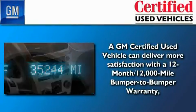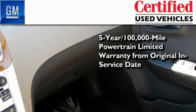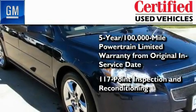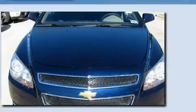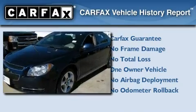You can have peace of mind knowing that this Chevrolet is backed by a 12-month bumper-to-bumper warranty and a 5-year 100,000-mile powertrain limited warranty. Plus, it's passed a 117-point inspection and has been reconditioned to make sure it's ready to be driven home. This Chevrolet has had only one owner, and it qualifies for the Carfax buyback guarantee.